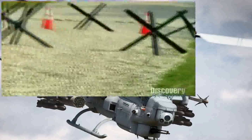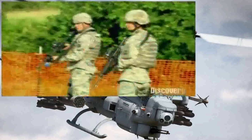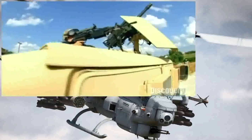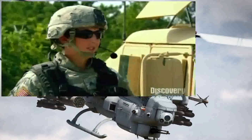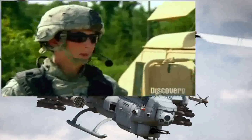Here at Fort Leonard Wood, the 463rd Military Police Company is on a checkpoint training exercise. They have just returned from a 12-month tour in Iraq, where they faced the dangers of manning a checkpoint on a regular basis. That's part of what makes it hard, is that you don't know where the threats are coming from. You don't know when they're coming.